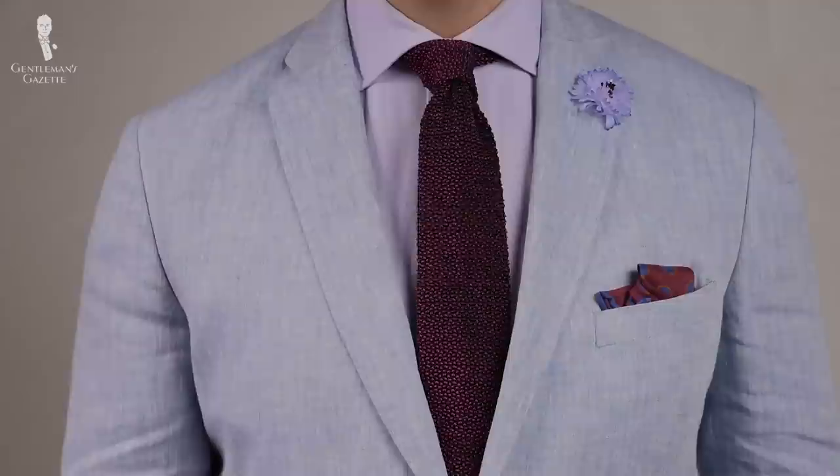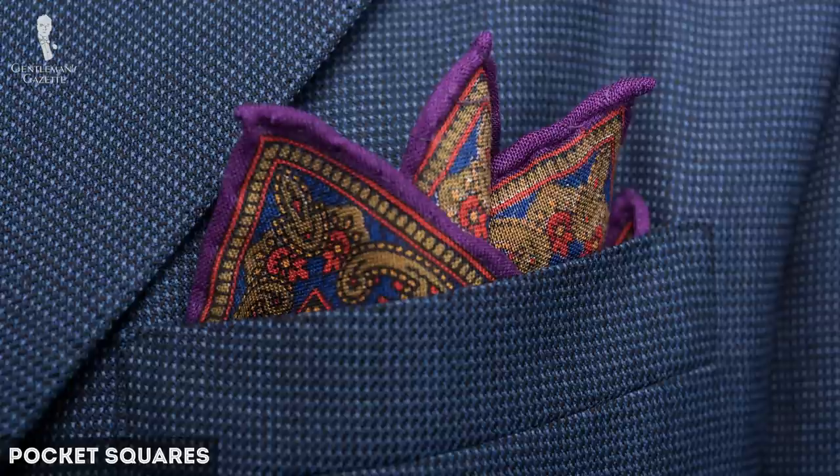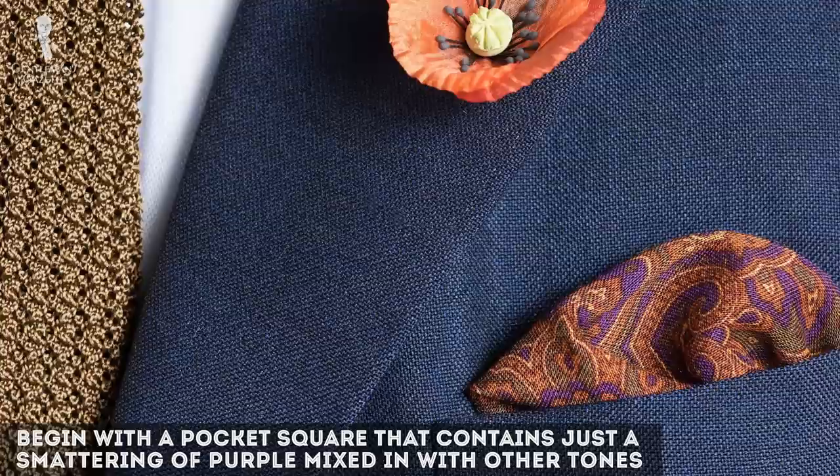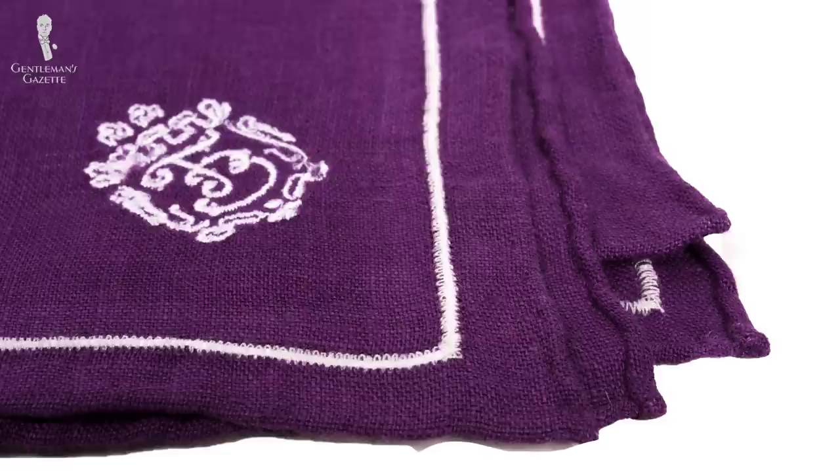The first accessory we'll discuss is a purple pocket square. If you'd like to ease yourself into wearing purple in your outfits, a pocket square is a small accessory and therefore fits that bill well. With that said though, there's even a way that you could do this as a gradual process, starting by wearing a pocket square that only incorporates some purple, let's say into its pattern. From there, you could graduate on to wearing a pocket square that's almost entirely purple, or at least uses purple as its principal color, with other colors also incorporated.